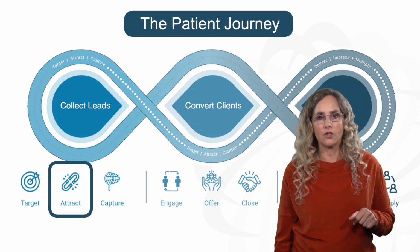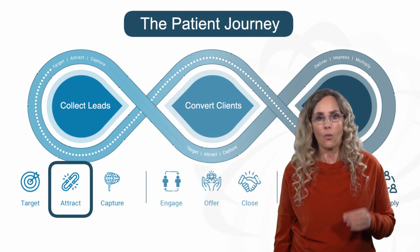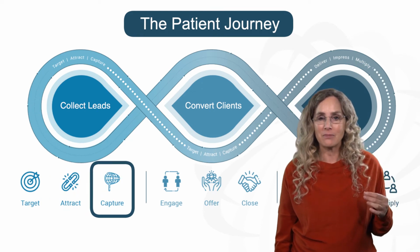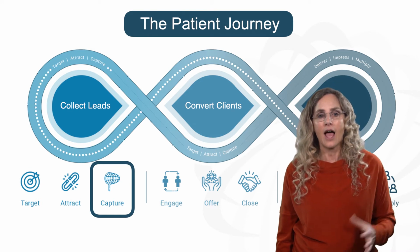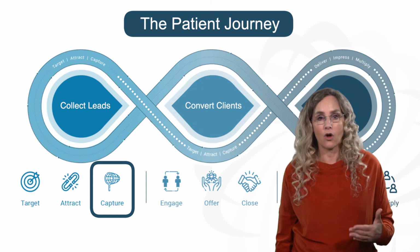Are you making sure that you have SEO in place so that you're found in the Google search engines? What are you doing to attract their interest? But now we come to the very first place where we fall down, by not capturing their details. How many people telephone the practice that we don't capture their details and we're not following up with them?